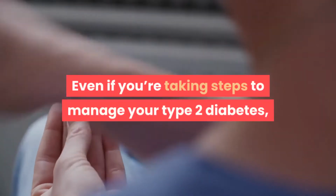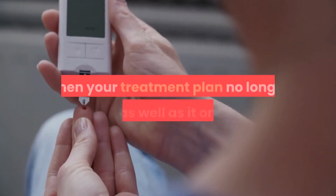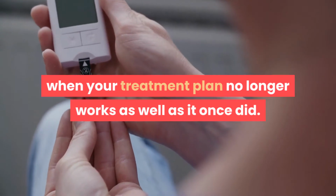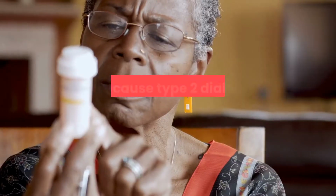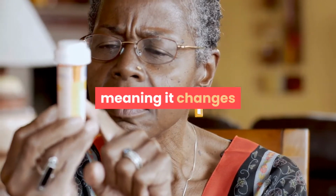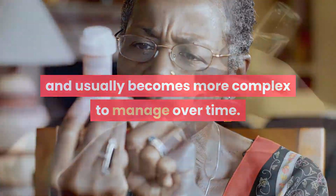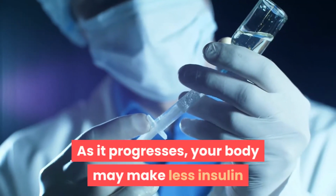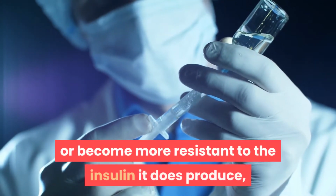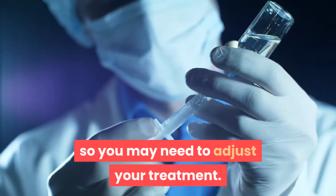Even if you're taking steps to manage your type 2 diabetes, there may come a time when your treatment plan no longer works as well as it once did. That's because type 2 diabetes is a progressive condition, meaning it changes and usually becomes more complex to manage over time. As it progresses, your body may make less insulin or become more resistant to the insulin it does produce, so you may need to adjust your treatment.